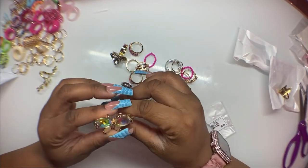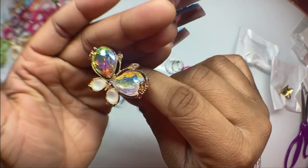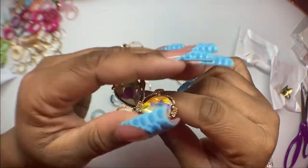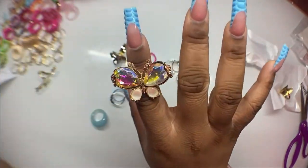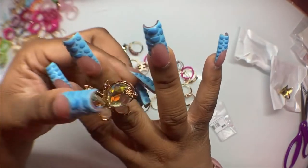Okay, so this is a fave. This ring is pretty big, but it's not too big, but it was really pretty, glistening, and I just think it would be perfect for a spring set. It's so pretty. Like, y'all, look how it's glistening.